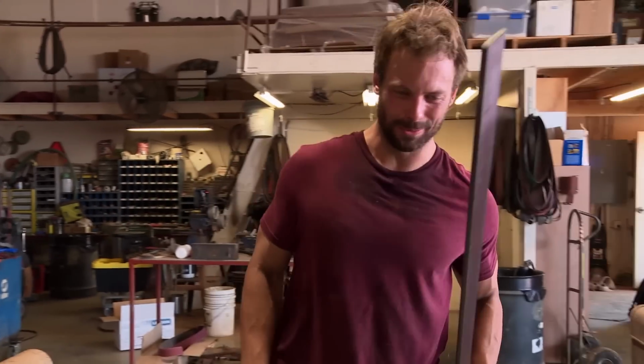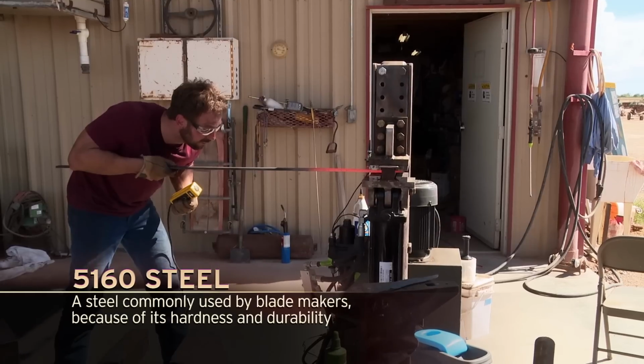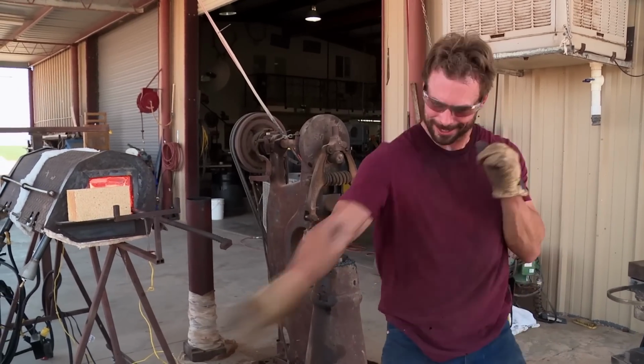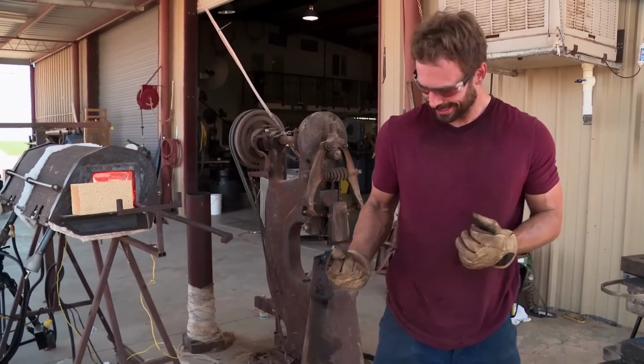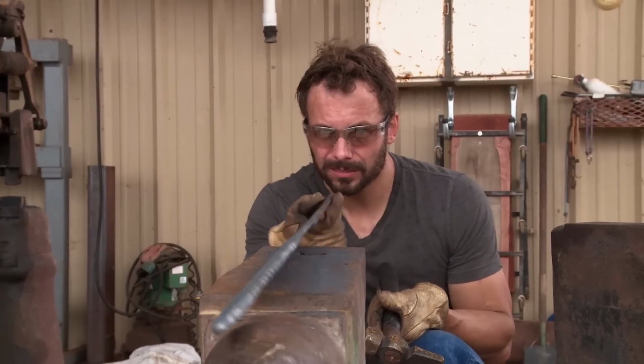Can't go wrong with 5160. The Pata is a broadsword blade that linked the sword blade to the forearm to generate power through the elbow and shoulder. I'm starting to see this is gonna mess up some. I'm ready to quench my blade.